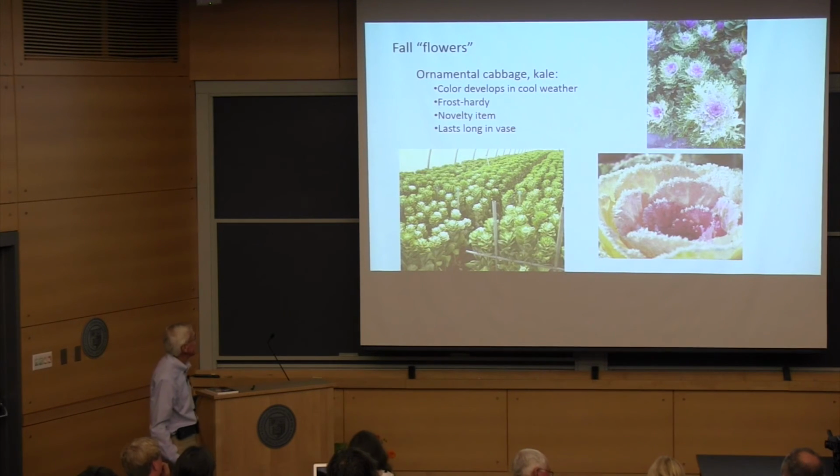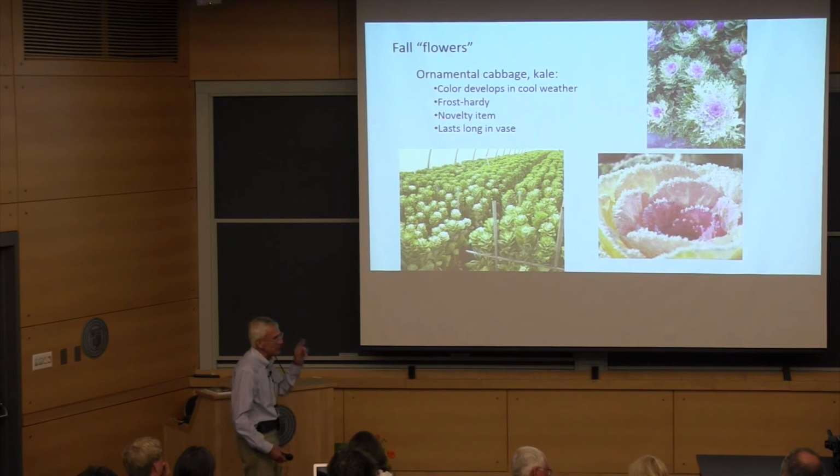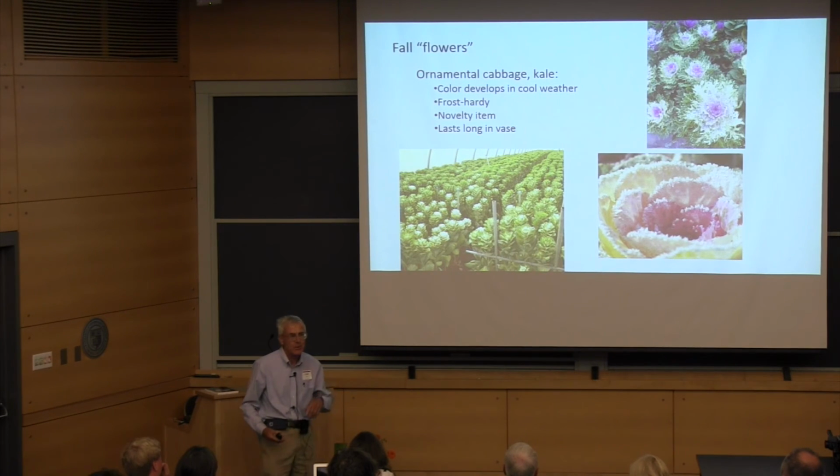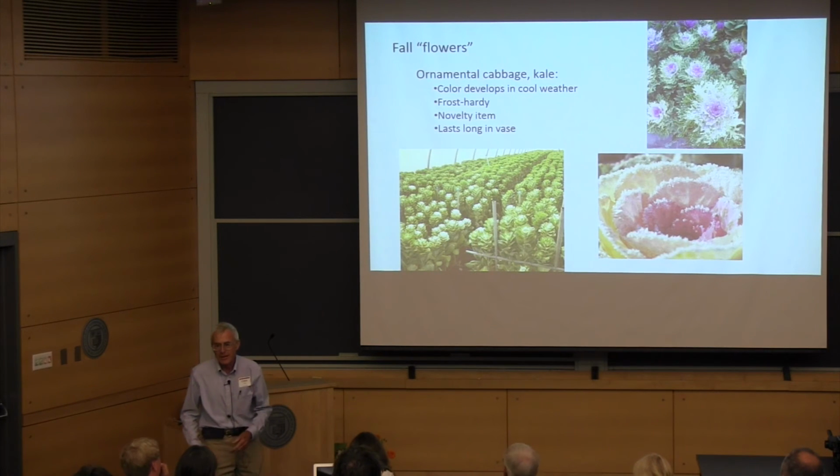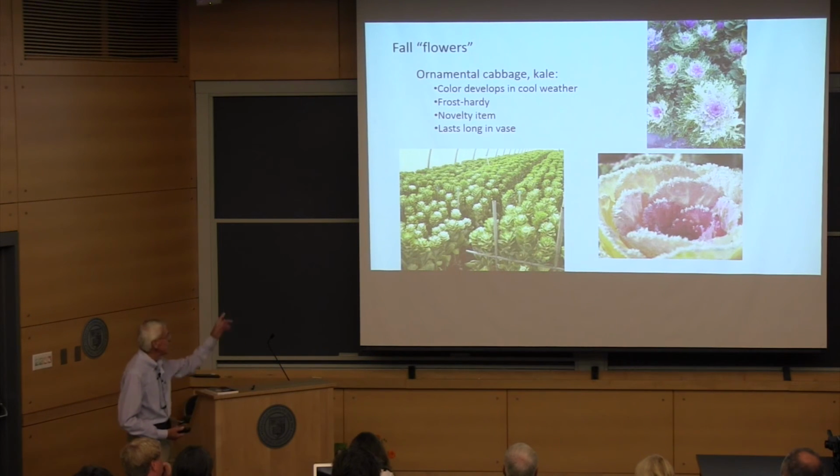And then the other things that don't necessarily have to be in a tunnel situation, but ornamental kale, ornamental cabbage, the varieties that grow tall, can make a nice crop. The picture on the left is from the Vancouver area in British Columbia.